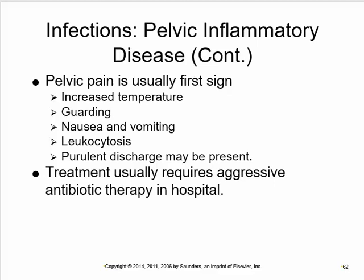Then you get some purulent discharge, leukocytosis, so white blood count goes up, systemic things like nausea and vomiting, fever, that kind of thing. It requires antibiotic therapy. It's usually in the hospital, and one of the big problems is that this all happens in the lumen, which is actually outside of the body. And so it's very hard for the immune system to get at this because it's not inside the body. And that includes the peritoneal cavity. And because the possible consequences are pretty dire, it requires an aggressive therapy.